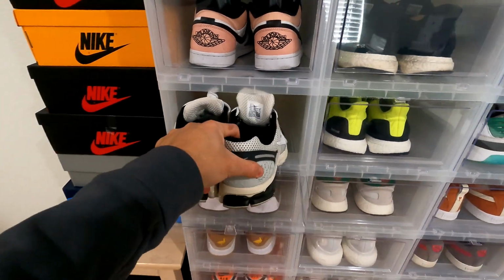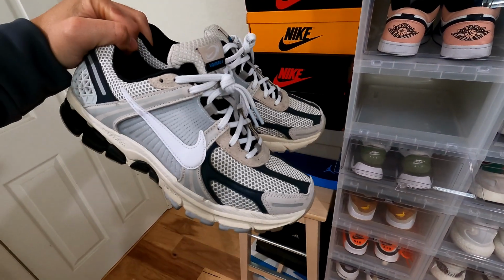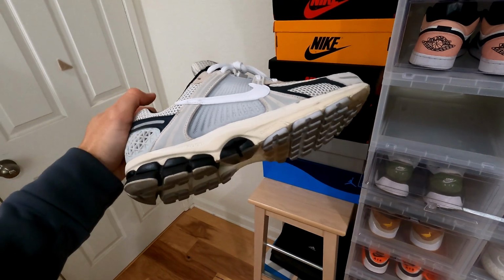Next are a pair of Vomero 5s. Very wearable colorway with the white and black. These glow in the dark, which are sweet to wear at night.